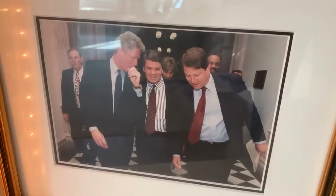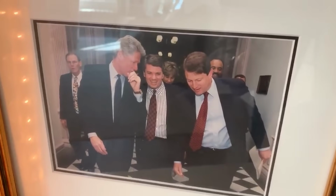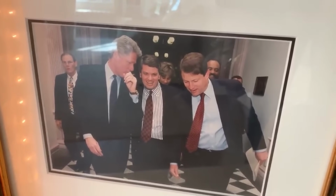You can see that President Clinton is whispering something to my husband and Gore is trying to listen. And I actually got the series of photographs from the White House photographer, so you can see the sequence of events that led to this photograph. So you know what he's whispering about, but I can't tell you, sorry.